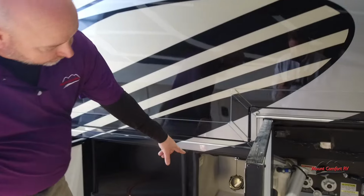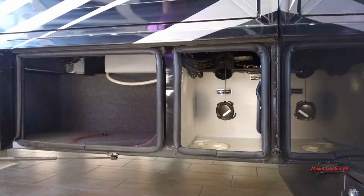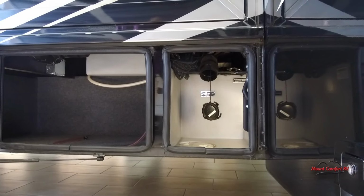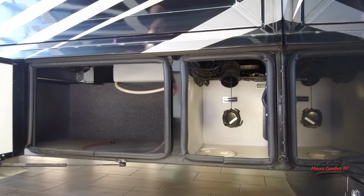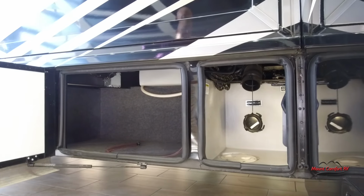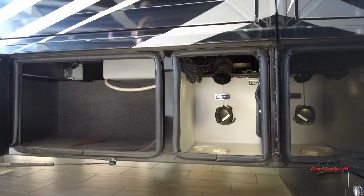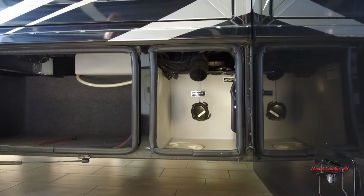When you step forward into this little guy right here, this is where we dump our tanks at. That's where our sewer hose hooks up to. Notice it's inside the coach. It's in the basement of the coach. It's not hanging down below the coach like it is on so many gas motorhomes. This again, we want this insulated. We want this inside the conditioned space. We want it to not freeze, and that's a great way to do it, is to put it inside instead of hanging down below the coach.